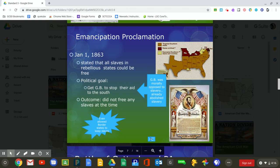Again, with the Emancipation Proclamation, the political goal was to get Great Britain to stop their aid to the South. Great Britain was morally opposed to slavery. In fact, they'd already abolished slavery. We talked about that in 1807, 1808. Slavery was abolished in Great Britain. So they're trying to get Great Britain to quit aiding the South and eventually come to the side of the North. The outcome was that it really did not free any slaves at that time, even though it said these slaves are free in these rebellious territories or rebellious states.